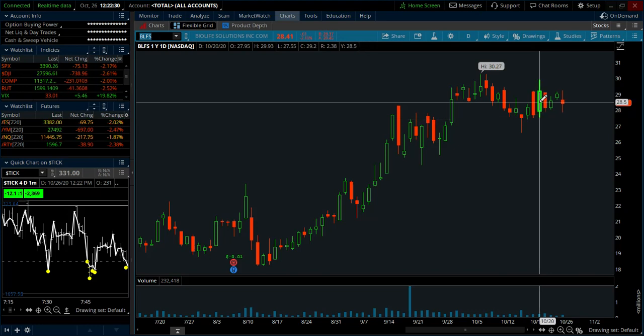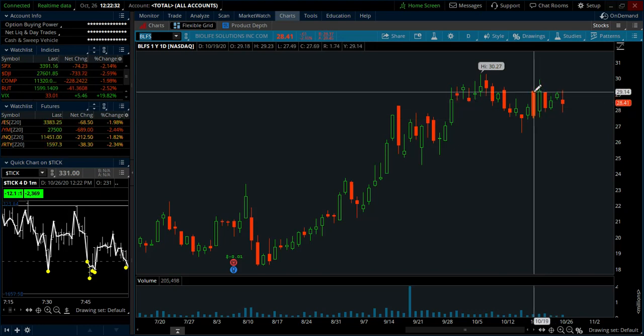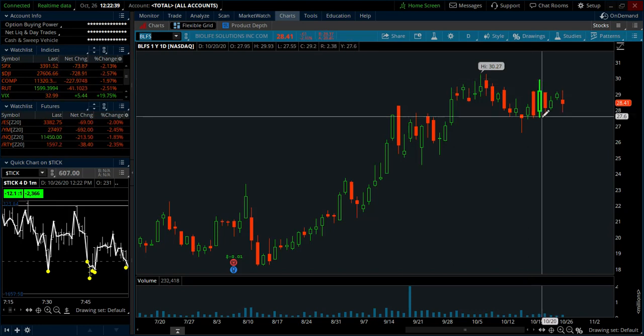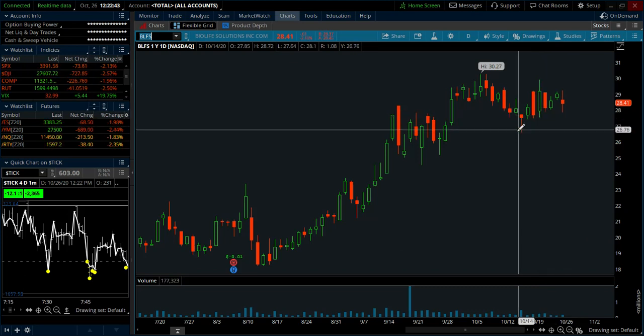I wouldn't call it a breakout bar, but it's the bar that breaks above the prior candle's high. So you can see the high here is above the prior candle's high. So you can use that as your stop placement, as opposed to leaving it underneath the initial candle's low.